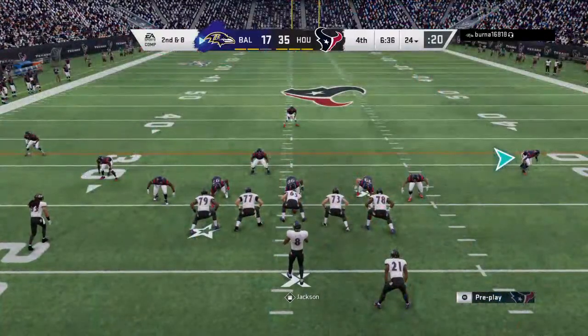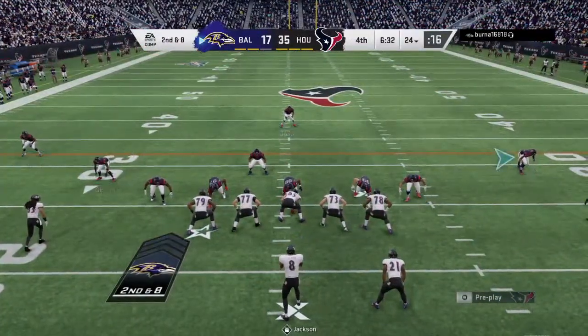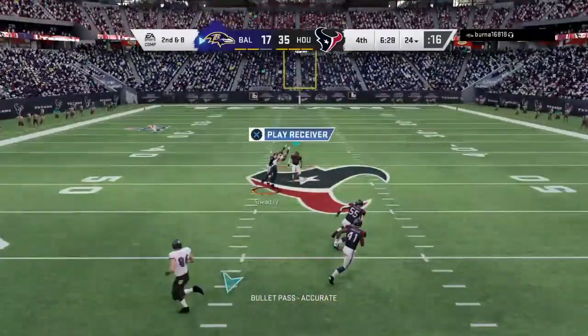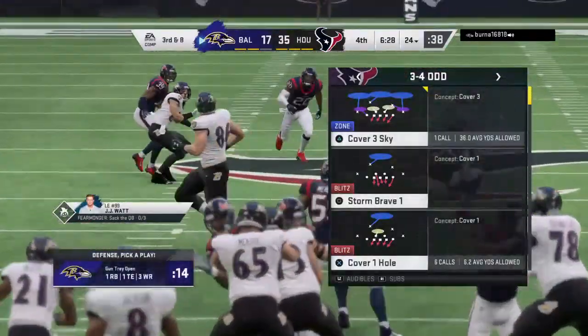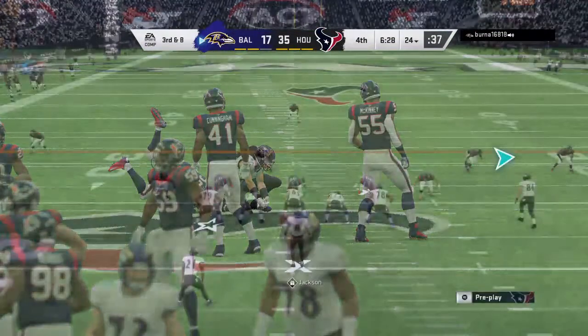The last run good for 2. Here's 2nd and 8. Check curls, check curls, check curls. They'll fake the give to Ingram. Now Jackson. And that'll be incomplete. Good protection that time, and they couldn't hook up on the long one. Now it's 3rd down. Just nothing there again.